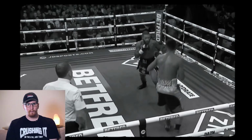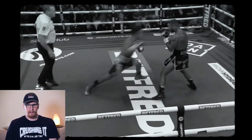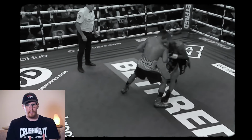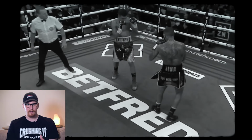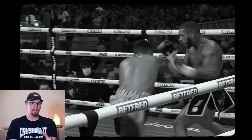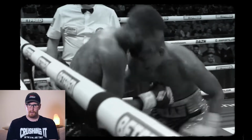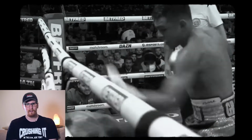So the referee's now going to split them and they're going to have to engage again. More great defensive work from Conor Benn. We've talked about Conor Benn moving his feet and controlling his opponent and moving his head, but he also catches and parries shots very well. And not only this, when he does parry and when he does catch the shot, he looks to counter immediately. And he looks to punch with his opponent, and this means that he can catch his opponent in between his opponent's punches when the opponent's hands aren't in great positions defensively. Fantastic defensive work from a quote-unquote attacking fighter.